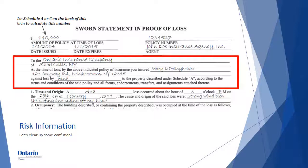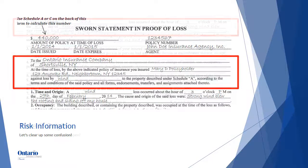The next line says, at the time of loss, by the above indicated policy of insurance, you insured blank. In this section, you would provide the insured's name and the risk that is insured. It could be something like the residence located at 123 Sunflower Drive in Canandaigua, New York, or something like personal property owned by James Smith. Moving on through the form now, we see it says against loss by blank. This is basically where the covered peril is described, so fire, lightning, hail, etc. would work here.